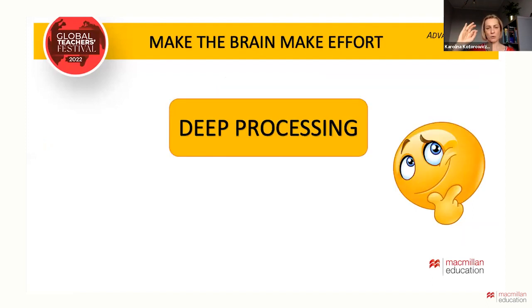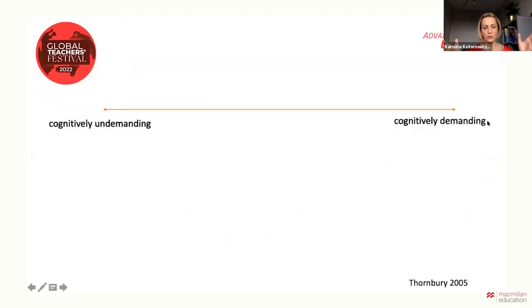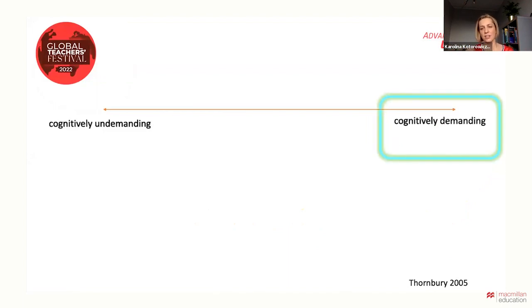So this deep processing is really all about what Scott Thornbury once called the cognitive depth of an activity. In other words, all of the activities that you do in the classroom can be either cognitively undemanding, that is super easy, or cognitively demanding, that is, they include some kind of intellectual challenge. Our goal is to make sure that at least one or two activities per lesson are cognitively demanding for learners, because this is where the learning takes place. This is what will help the learners remember the linguistic material better and for longer.